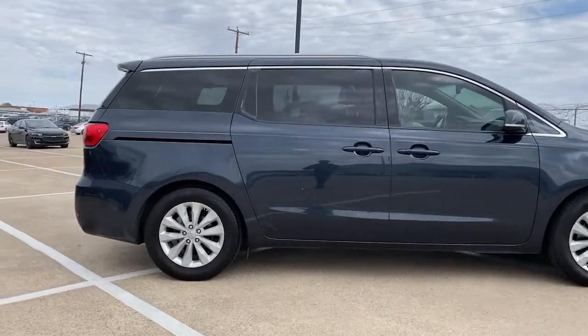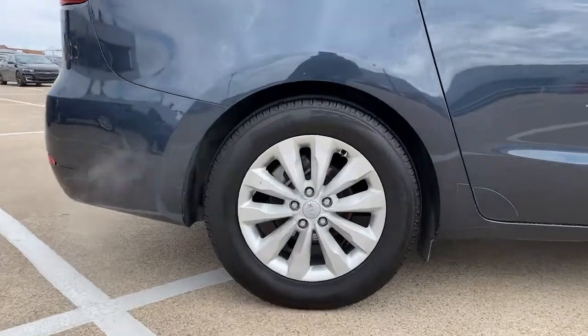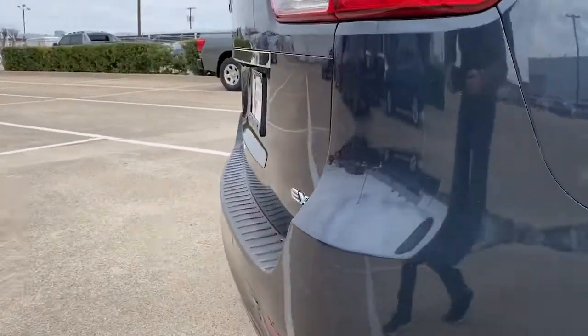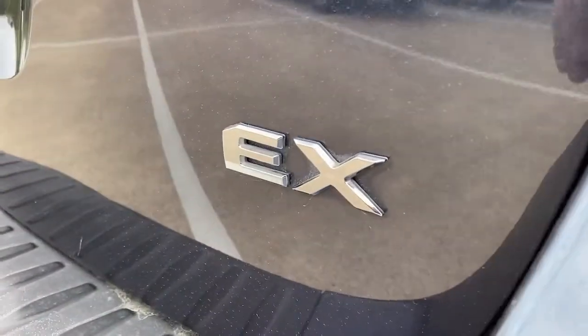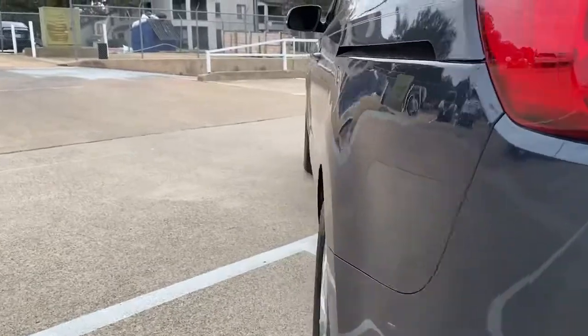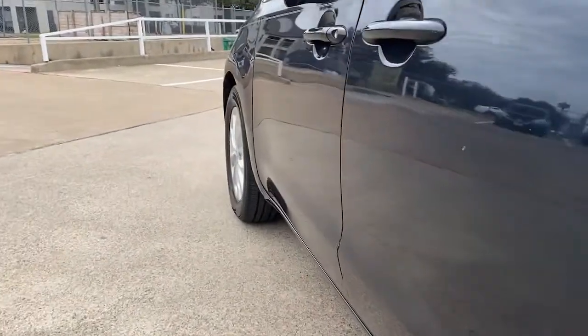These are just some of the great options this vehicle comes with: keyless entry, power liftgate, fog lamps, electronic stability control, third row seat, trip computer, power windows, bucket seats, four-wheel disc brakes, power steering.